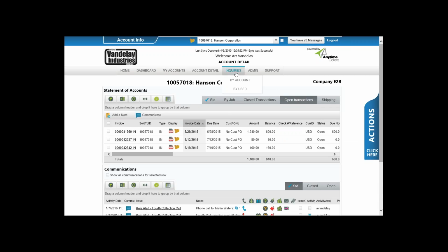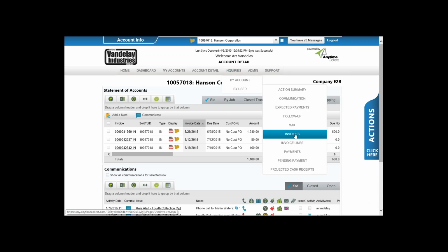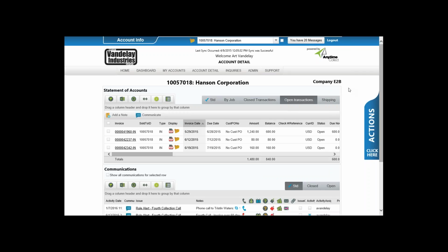And last but not least, there's a lot of inquiries in the software. A couple popular ones are things like invoices. So I want to look at all invoices across all of my accounts. Simply go into that inquiry.